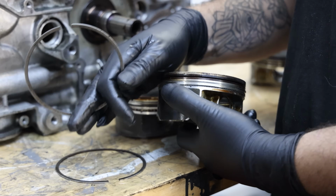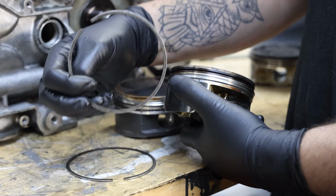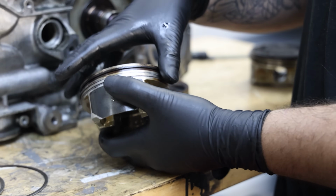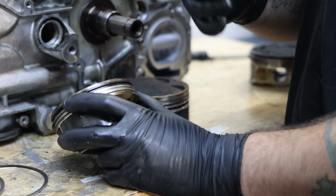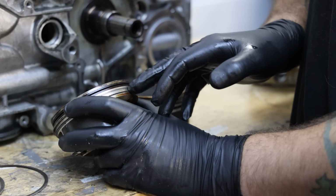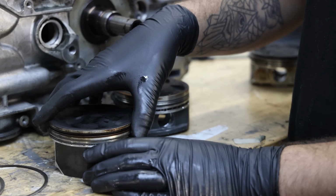Now with Subarus, a lot of people think that the actual piston ring is the problem. It's not so much the ring. The gap on Subaru piston rings from the factory isn't the greatest, but what normally ends up breaking is the grooves that support the ring, the actual ring grooves in the piston. You'll see these crack down to the second compression ring here, and then it will lose compression because that ring can't seal anymore.